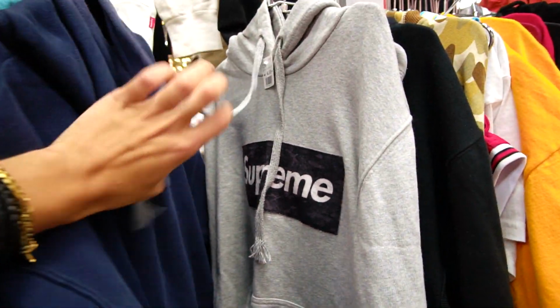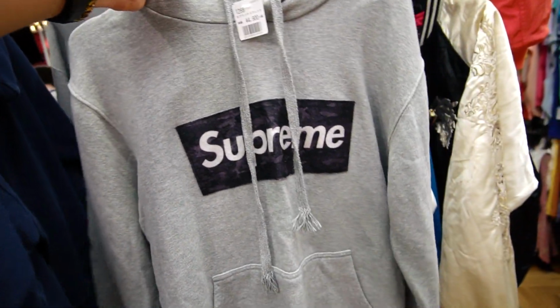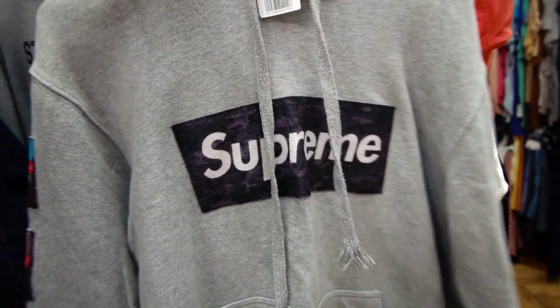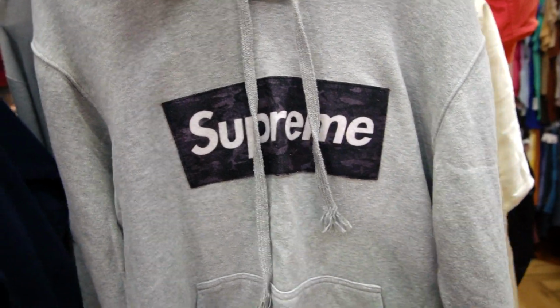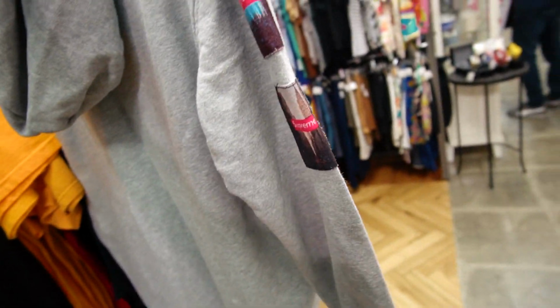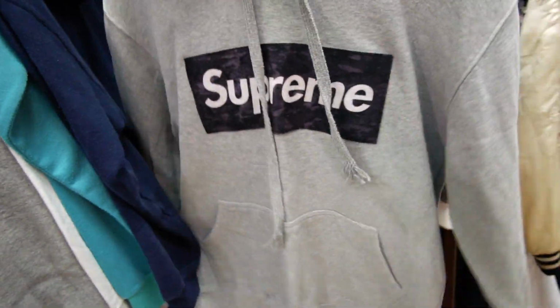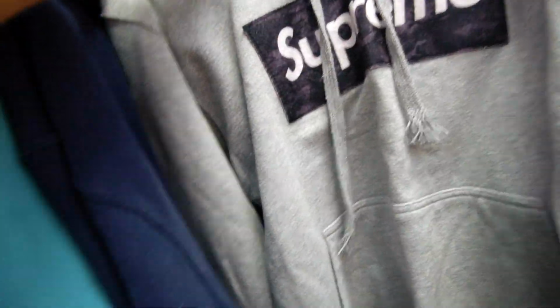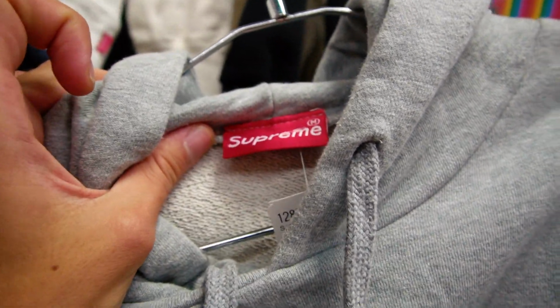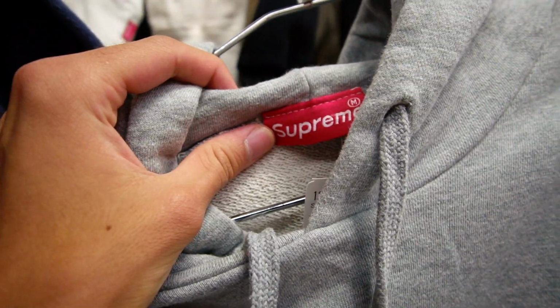Oh my gosh, what on earth? Look at this Supreme box logo. 4,900 yen for this authentic, no, this is clearly fake, very fake Supreme box logo. Oh my, I just can't even describe it. That's horrible. Check out the side too. We got some patches on the side. And then here's a look at the wrist on the other side. This is a super, super fake Supreme hoodie right here. Let's take a look at the tag. Look at that tag, guys. That tag is just so ridiculously fake.